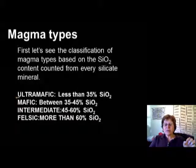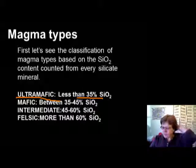The first one is the ultramafic. When you have an ultramafic magma, the SiO2 content is less than 35%. You got to know these percentages, so it's important to know. The next group is the mafic. They have 35 to 45% SiO2.